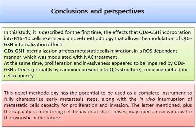As a perspective, this novel methodology has the potential to be used as a complete instrument to fully characterize early metastatic steps, along with the in vivo interruption of metastatic cells' capacity for proliferation and invasion. The latter, plus the capacity of monitoring cell behavior at short times, might open a new window for theranostics in the future.